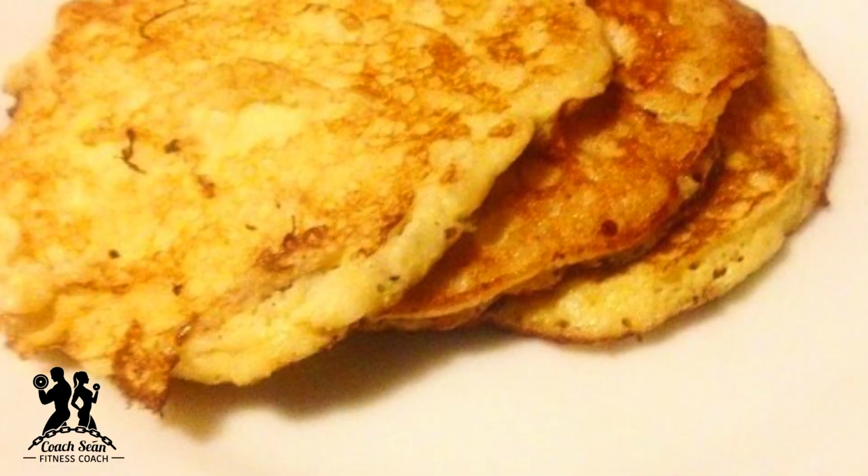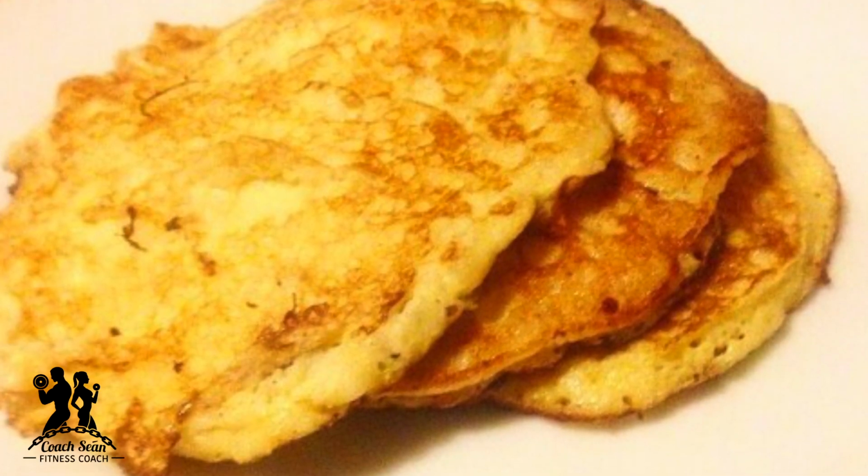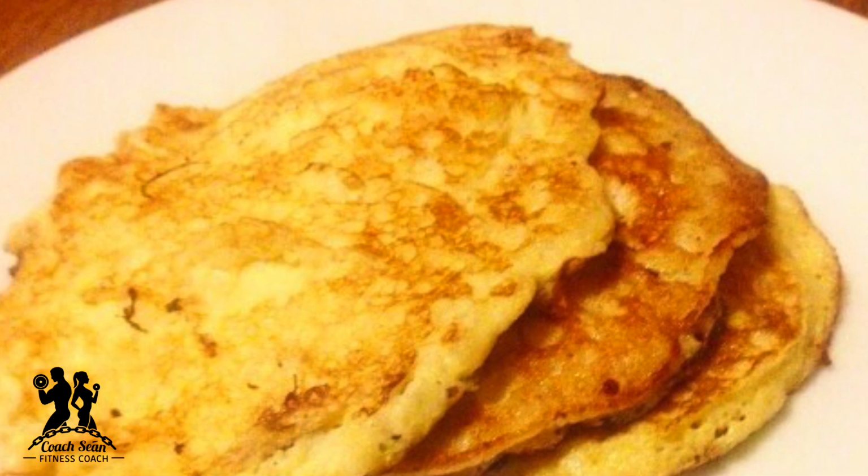But as well as that, if you've got a little bit more time to prepare, you can make banana pancakes very easily with this. All you need to do is just one banana and one egg, mix them all up, throw them in a frying pan with a little bit of coconut oil. As well as that, you can make banana bread as well. Banana bread is very easy to make.